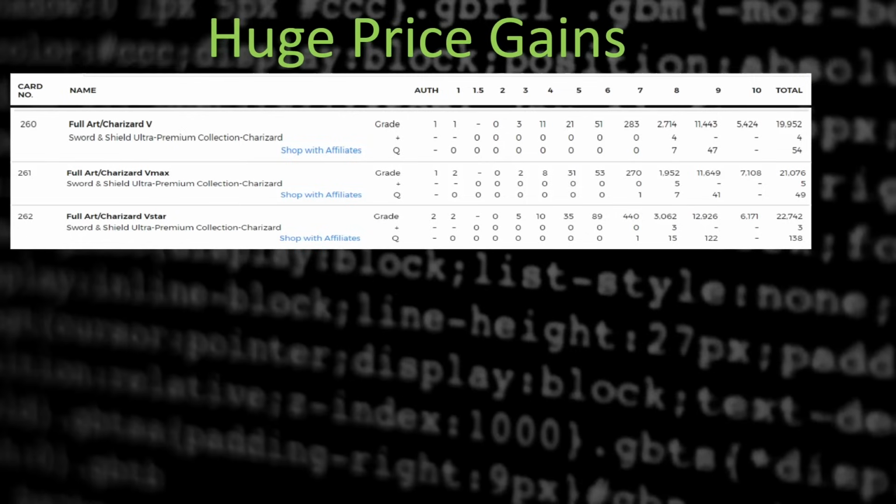If you look at the alternate art Charizard VMAX, 21,076 of these have been graded, with 7,108 hitting PSA 10, so a little bit better of a percentage right there. You're looking closer to 30%, 35% on that one. Still a lot less than PSA 9s when there's 11,649 in existence.